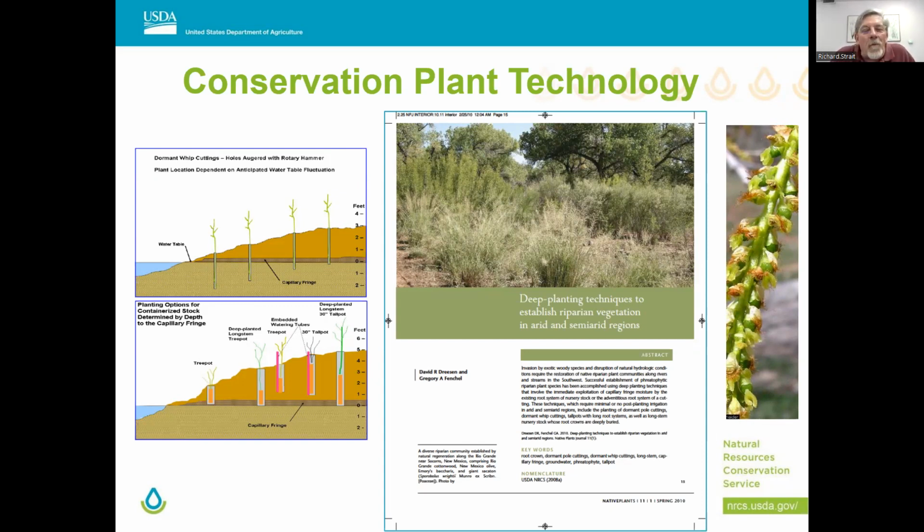We had roughly just under 40 years of work out of this center that we specifically looked at riparian restoration in the Southwest. As a result of that work, we developed some new planting methods or improved old planting methods, both for bare root stock, as in the illustration in the upper left, and with containerized stock. We've got several publications out on how to do this.